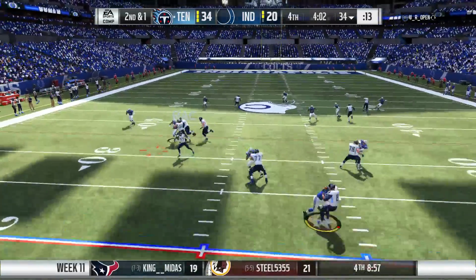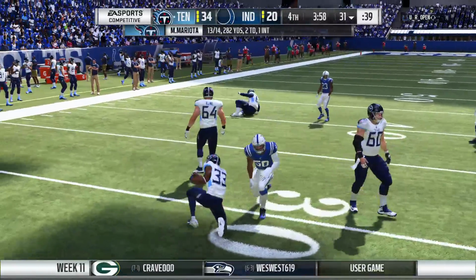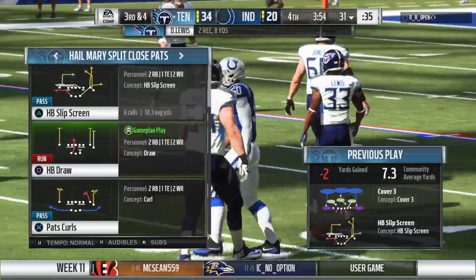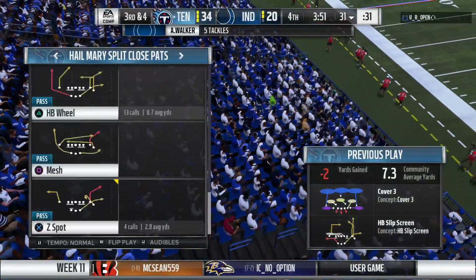Mariota now on 2nd down. Sets up the screen to Lewis. And he will lose yardage here to the 31-yard line. It's a loss of 2, now 3rd down. Now that screen there on 2nd down certainly didn't develop how they had hoped.